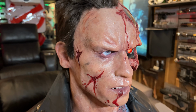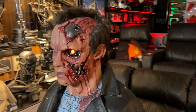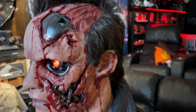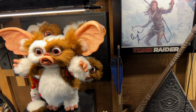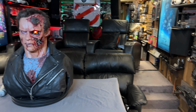My buddy on YouTube here, Gypsy Catcher, he does have various pieces from Daz. And from the pics I saw, all of them look really good. And in my own collection, this excellent Gizmo here is something that Daz made. And eventually I think he's going to do the other Mogwais, and I'm definitely on board on getting them.